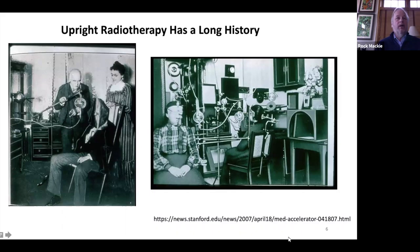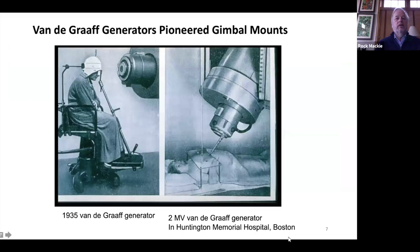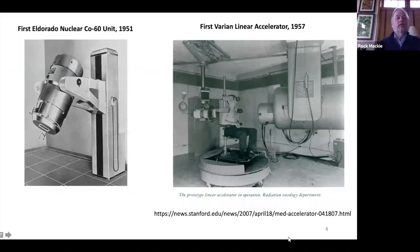In fact, upright radiotherapy has a long history. Radiotherapy was pioneered in the upright position, even through the Van de Graaff accelerators. These had gimbal mounts, because they could treat horizontally, and they could treat vertically or at some angles from vertical. The same was true of the first cobalt unit and the first linear accelerators.